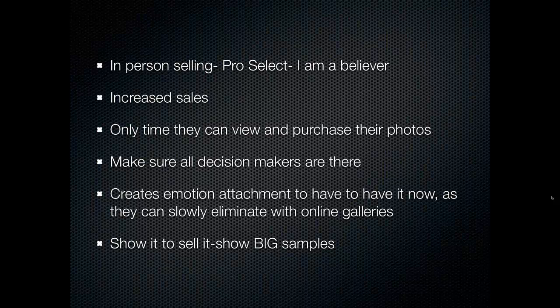It also creates that emotional attachment that they've got to have it now. A lot of times when I have the online galleries, and I do have online galleries for my wedding clients, but not for my senior clients, it gives them the time to eliminate photos. They see that price tag, and they've lost the emotional attachment to it. Excuse me, I have nothing to drink and I'm losing my voice. So give that a try.